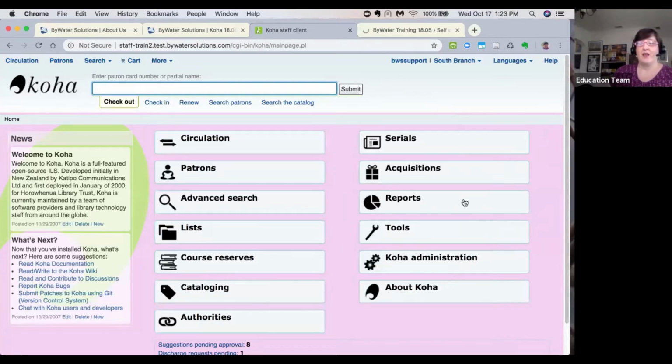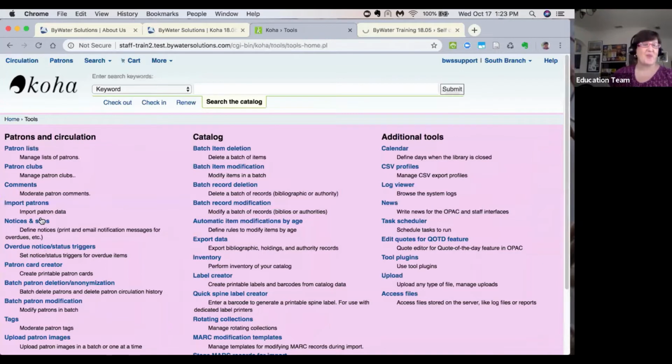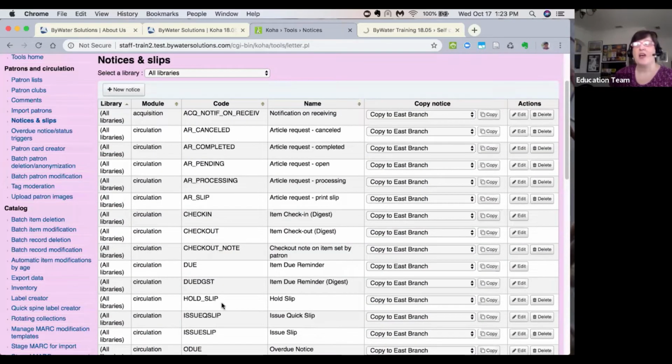Okay. So one of our other favorites, I know everyone loves this, are the notices. One of the most common questions we get asked is, can I see what that notice is going to look like? And the answer is kind of now. For 3 of the notices, the check-in, the check-out, and the hold slip, you do have the ability to see a preview of that notice. So I'm going to take a look at the check-out notice and show you how that works.